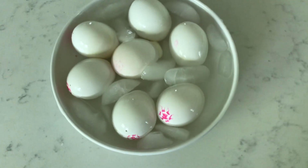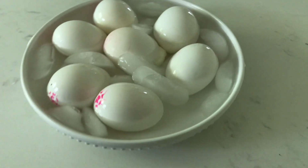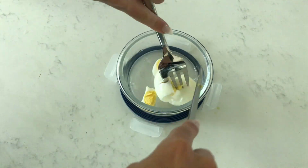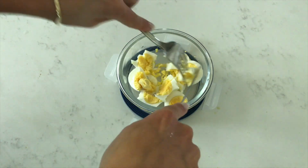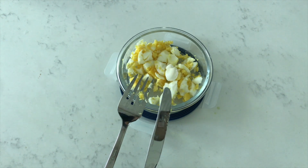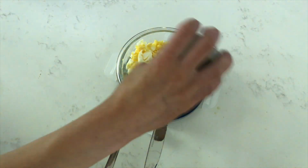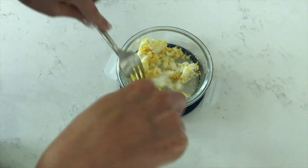Once the timer on my eggs goes off, I like to put them in a bowl of ice water. I find this really helps to make removing the shells much easier. So I'm going to take 2 out that I will be using today and then put the rest in the fridge for another time. Then I just cut these up and add pepper. Sometimes I also like to add some chives and about half a tablespoon of light mayo or Greek yogurt to give it more of that egg salad consistency.